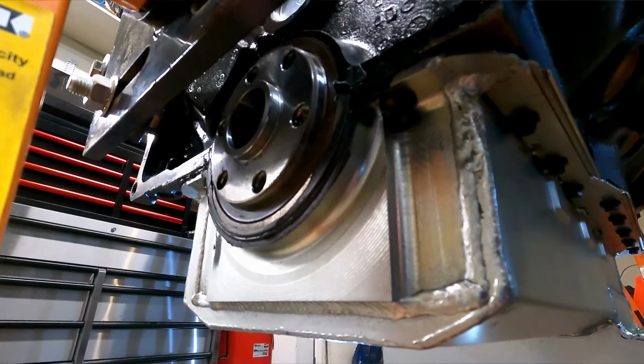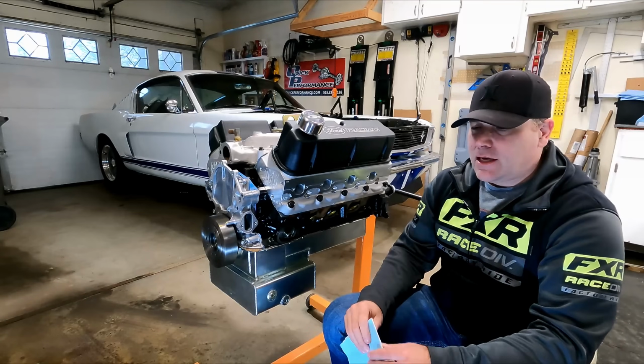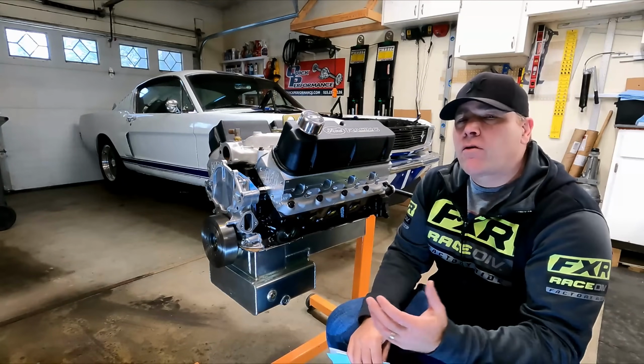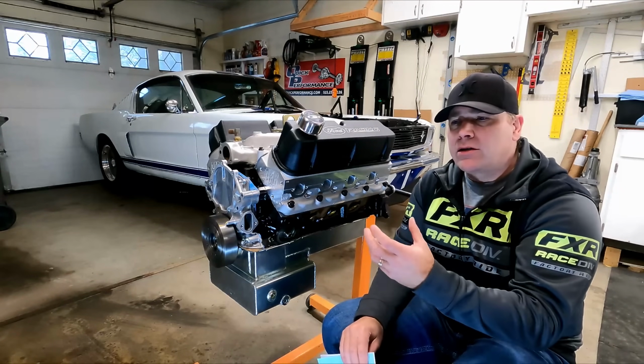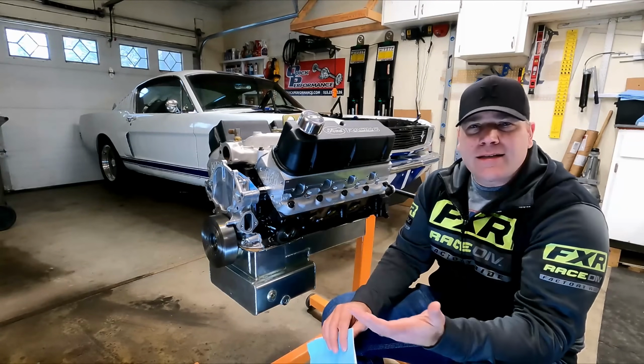My engine builder said, look, I've got this 302 roller block. Why don't I just sell you the block and that'll save you. What I spent was 250 bucks on the block. He said it's gonna be about $400 worth of work and machine and parts to take my 289 and convert it into essentially what this is. So in the end, I saved 150 bucks.